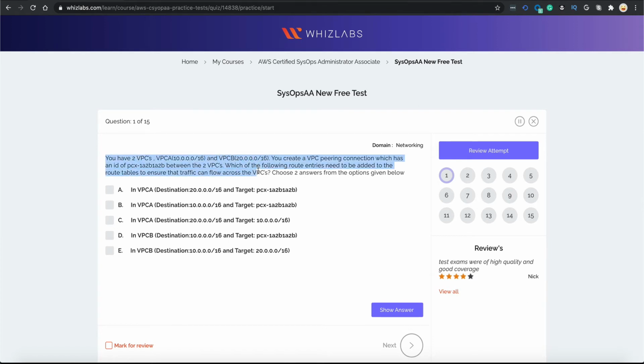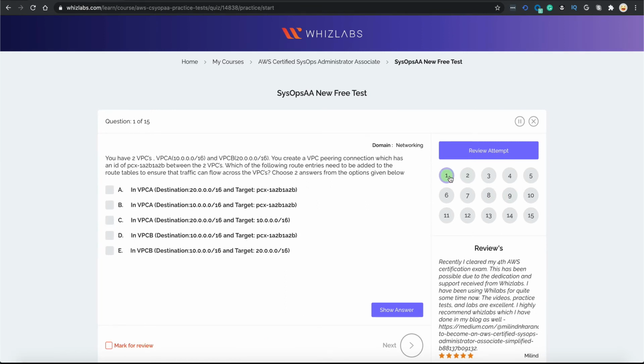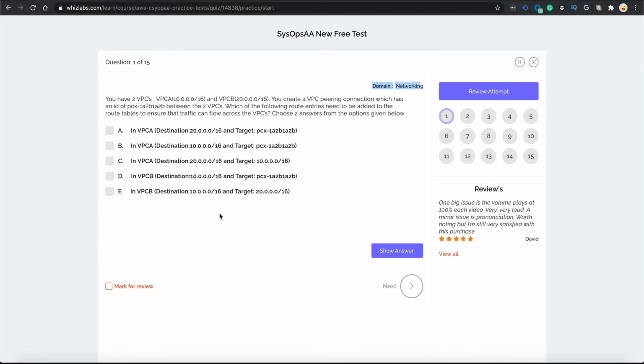So you have your question over here, your options down below. Here's a grid of numbers that lets you traverse through any questions. So if you want to go to question 8, you can jump from here. Go back to question 1 again, you can do it from here, right? It also tells you the domain of this question. So the exam is basically divided into multiple domains, and Whizlabs actually tells you from which domain this question is. Come down below, and if you are not sure about any question and if you want to come back to it later, we have a mark for review button over here. So if you click this mark for review button, a red circle would appear around this question. That is, you have marked this question for review.